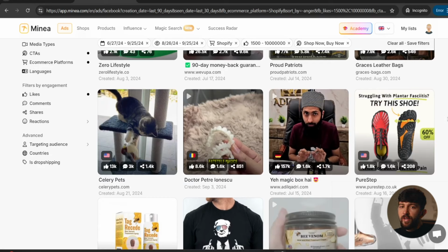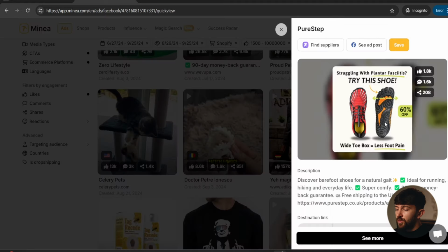Now, personally, I only run niche stores, so I would be looking for products that I could sell on a specific niche store. For example, on a sports store. I think these shoe products actually look really interesting. Once you see a product that you think could have potential, you can simply click on the product, and then you will see some more information about the ad for the product.